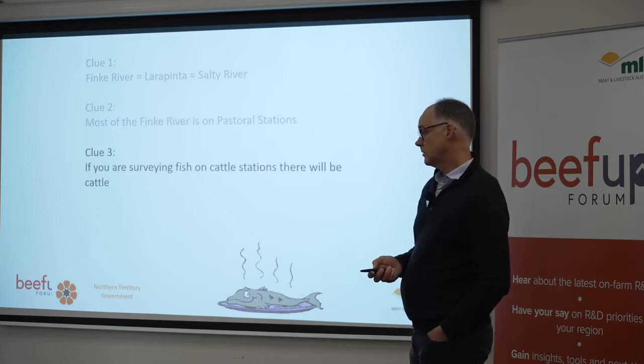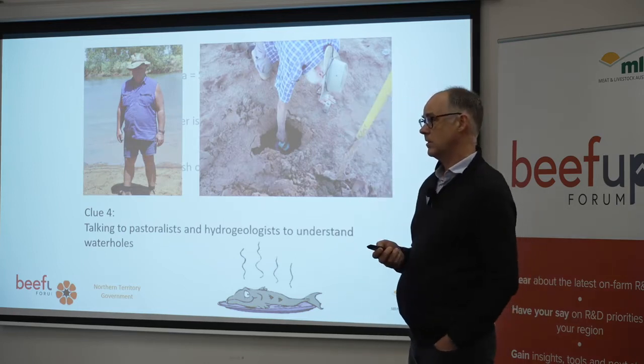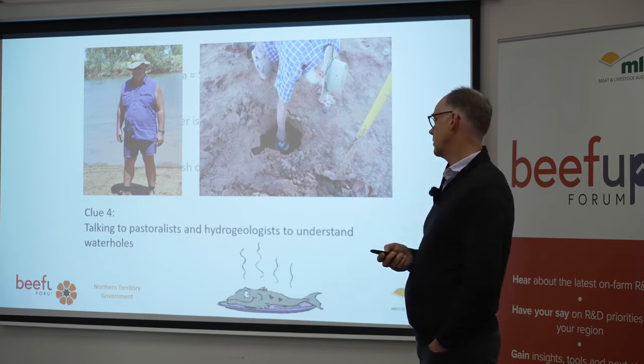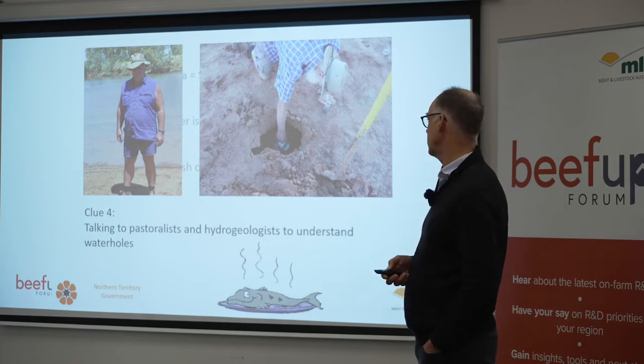There's cattle, I just talked about that. And I spent a lot of time talking to pastoralists, probably not as much as would have been good, because they have a lot of knowledge. That's Ross Morton at Hermannsburg, who was there for a long time and had talked to the people before him, so talking to him taught me a lot about what was happening.